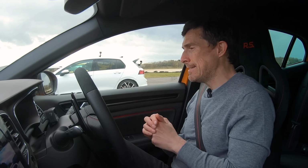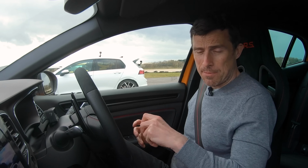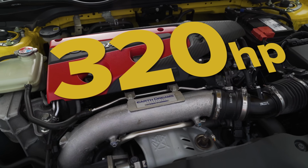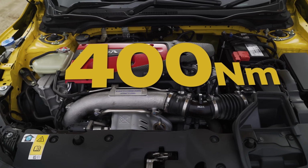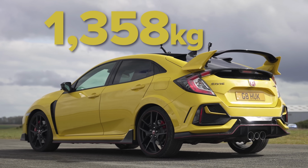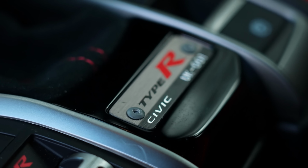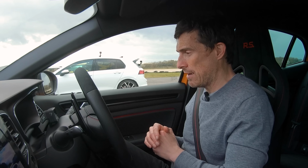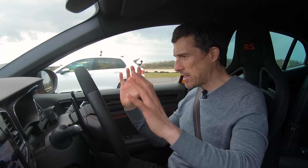Moving on to the Honda, it has a manual 6-speed gearbox, keeping it real. It's got a 2-litre turbocharged 4-cylinder petrol engine with 320 horsepower and 400 Newton meters of torque. It's the lightest car here at 1,358 kilos, but it's the most expensive because it's the limited edition version of the Honda, with only 20 coming to the UK, all of which are sold out, at £40,000. It's also got a diff over the front axle, just to be clear. Anyway, let's get on and drag race them.